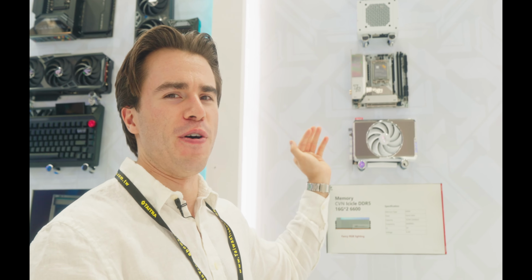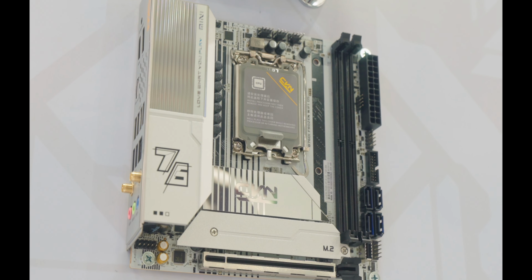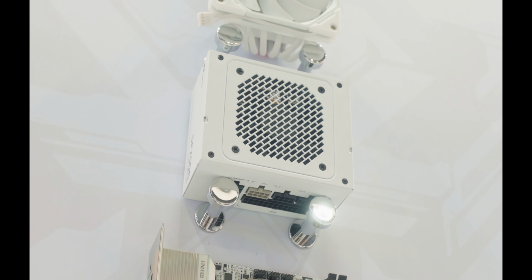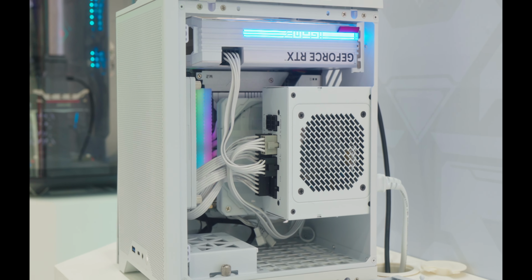And with Colorful, they've also got the rest of their ecosystem lined out for this mini series. You have a mini RTX motherboard, a low-profile, small, compact cooler, and an SFX power supply. So this is their new mini lineup of products. And once again, finally, there's a cool use for the 4060 Ti that actually makes sense.